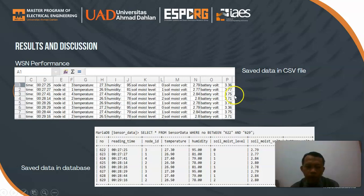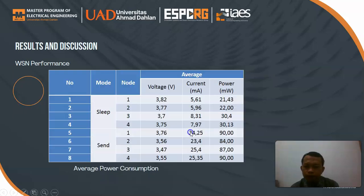As you can see in the upper table in here, this is the CSV file, and then it was uploaded to the MySQL database, as you can see in the lower figure here. And the figures confirm that the data occurs every 1 minute as planned in the program. The sensor node is designed to go into sleep mode when it is not actively collecting, processing, and sending data.